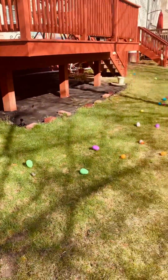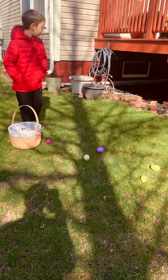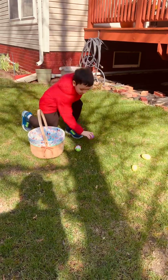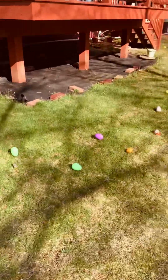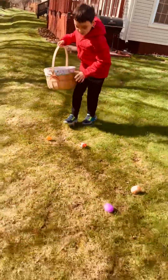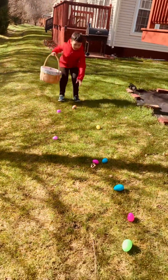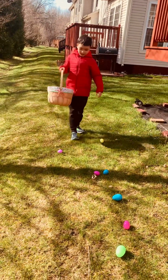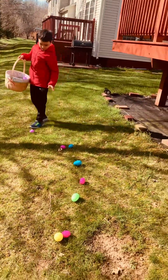There's some more. I saw something green. Keep going. You can use both your hands. Oh, now you're going fast. Oh my goodness. He's excited. He's going fast. I'm excited too. What are my new toys? Okay, well, keep going then.